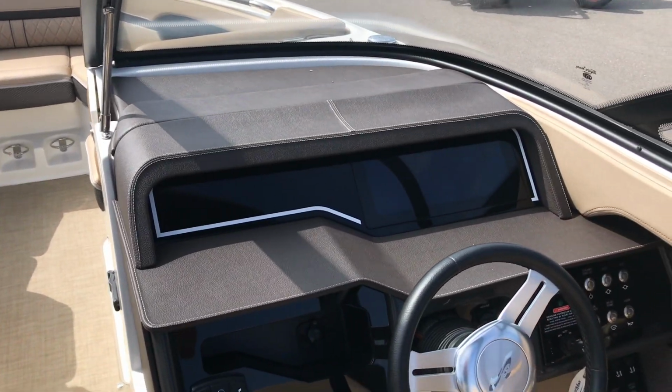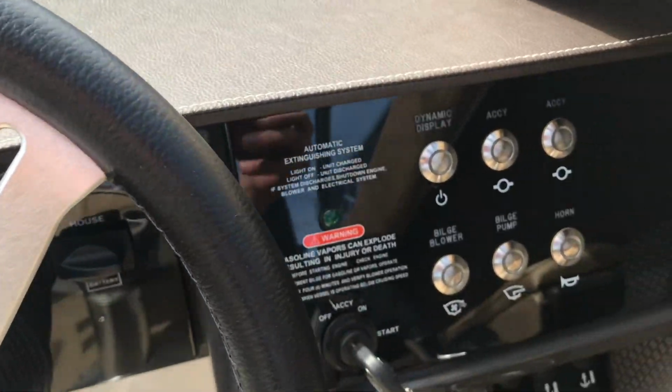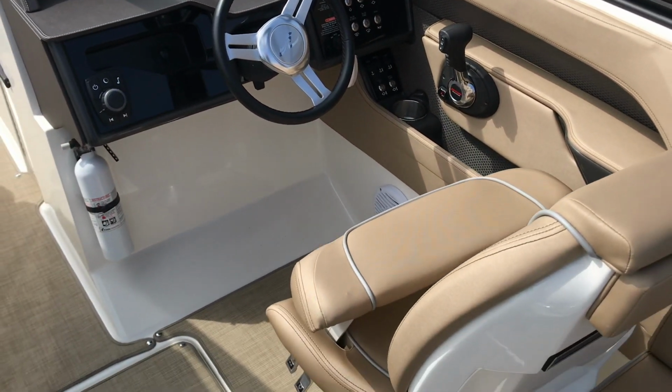And then a touch screen here at the helm. Nice volume on your radio. All your buttons. Again, this is the SLX offered by Sea Ray.